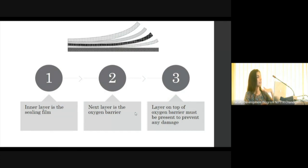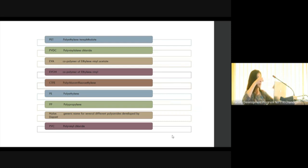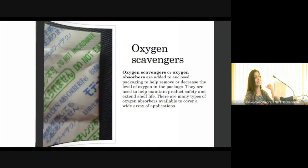The inner layer is the sealing film. The middle layer is the oxygen barrier, a plastic which doesn't allow oxygen to pass through. And the layer on top of the oxygen barrier must be present to prevent any damage, because if it gets some scratch, there will be leakage. So there is a protective layer. These are different chemicals. These are different plastics. There is a list of the plastics that are preferred and why, where they're preferred, where they're not preferred. So this whole science.